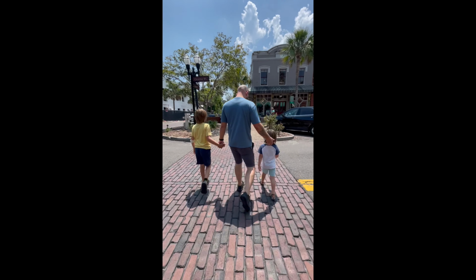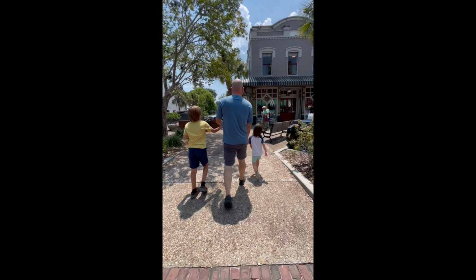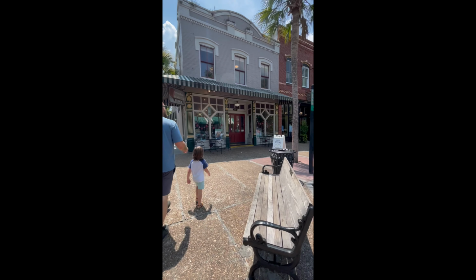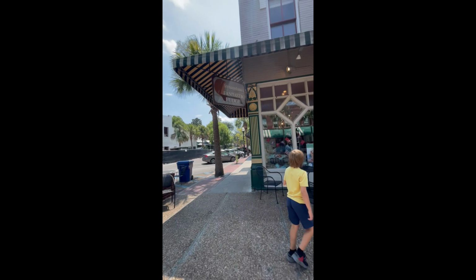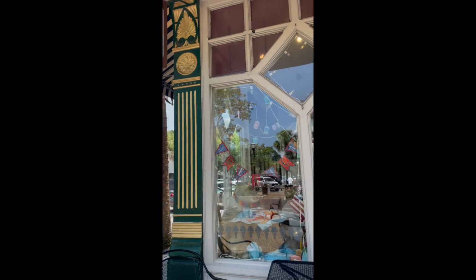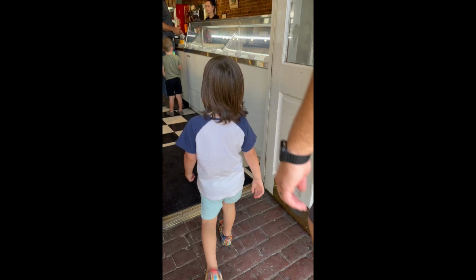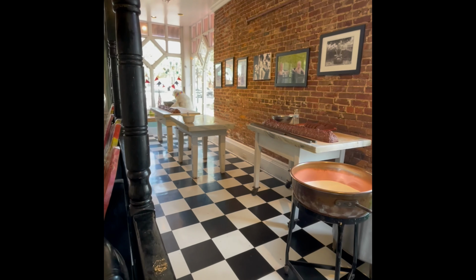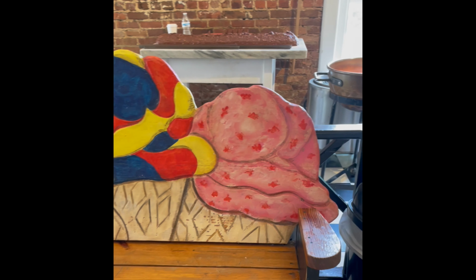Regardless of how many times I visit downtown, I always have to make a stop at Fernandina's Fantastic Fudge, which was opened in 1988. They offer things like slices of fudge, assorted chocolates, pecan pralines, caramel corn, and even some ice cream. I have a pretty intense sweet tooth, so it is not surprising that I would love a place that has fudge in its name. But what I also really enjoy about this shop is that they make their own fudge right here, and you can actually see the process when you go in to visit and make any selections.